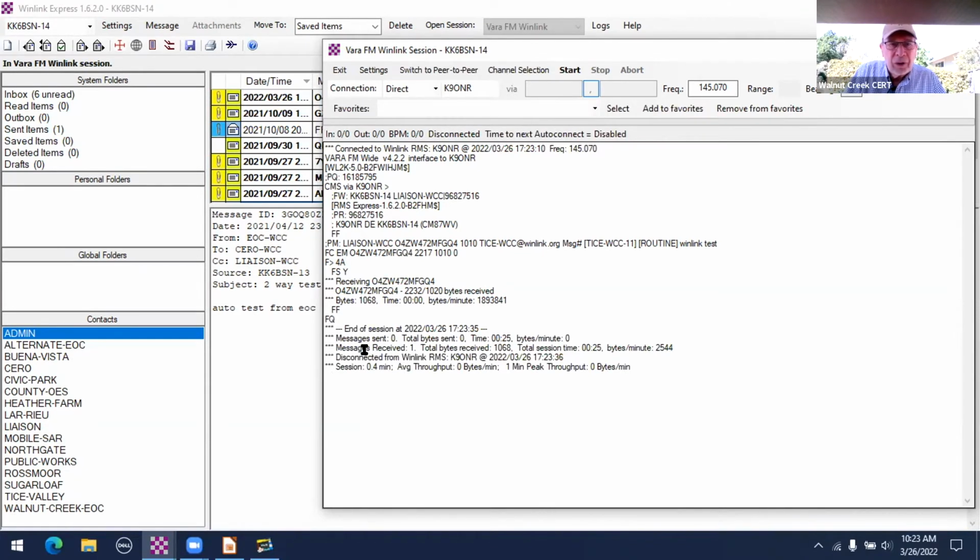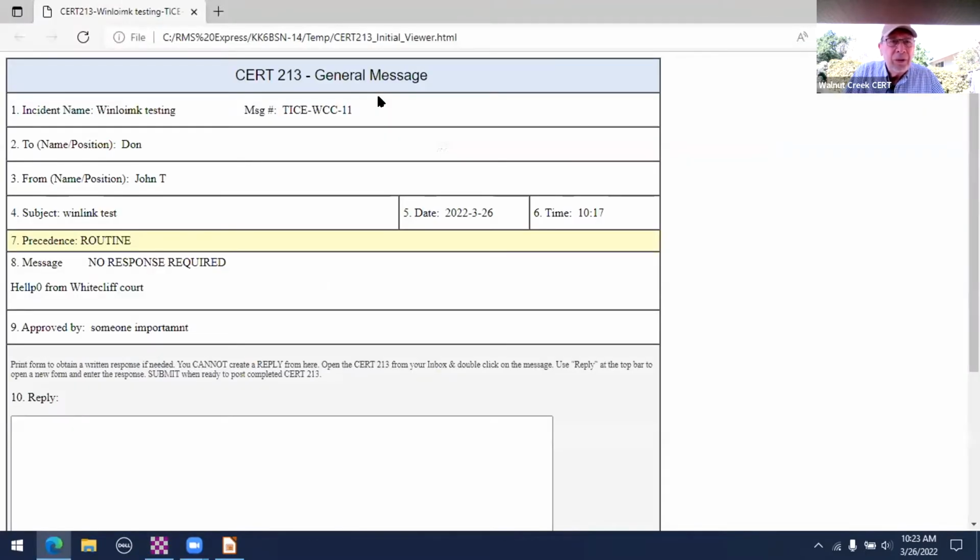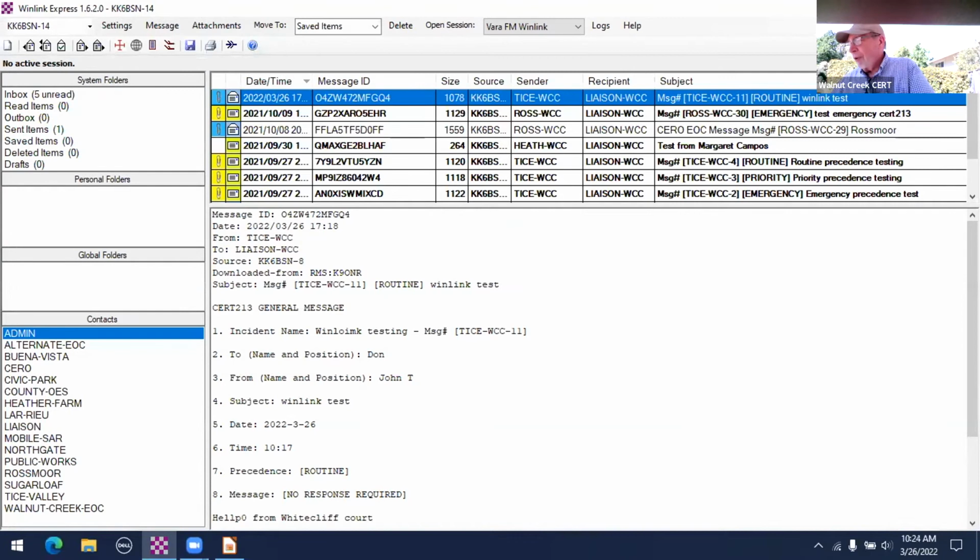When you see this say disconnected down here, we simply exit this. We look at our inbox, and I have a message that ends in MFG04 from Liaison. So I have successfully sent a message from Tice and then retrieved it as the Cert Liaison. Basically, that is how we would propose to send things back and forth.